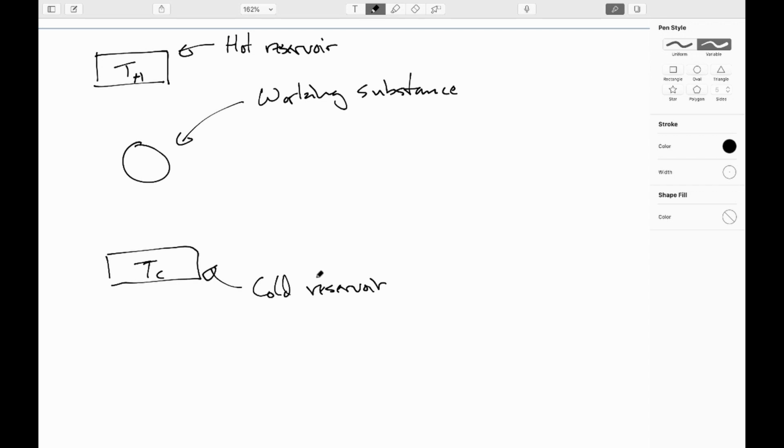And conceptually, any practical engine can always be described as some sort of a device that extracts heat from the hot reservoir. Then we extract work from it. If work is being done on it, you draw the arrow coming in from the left. And then it rejects heat to the cold reservoir. And the total amount of heat rejected will be less than the heat extracted if we did useful work.